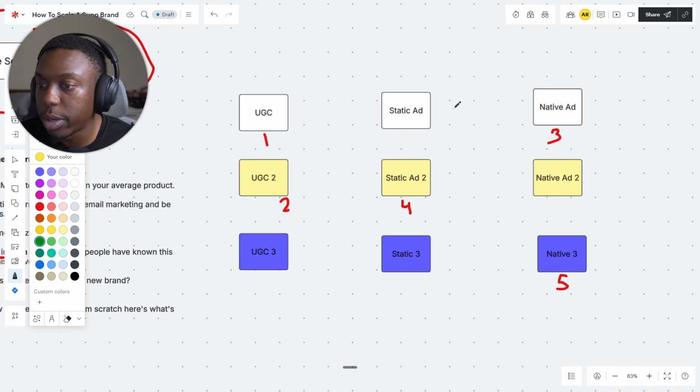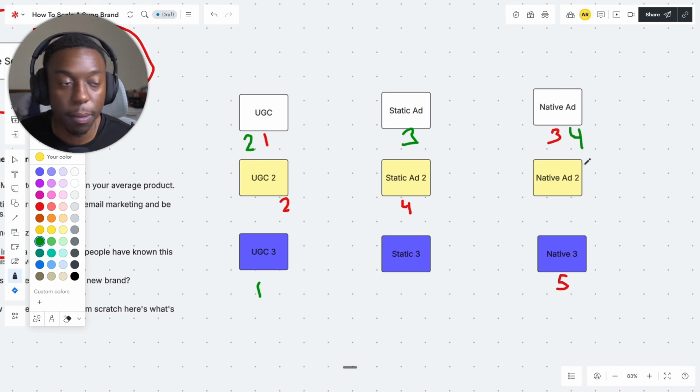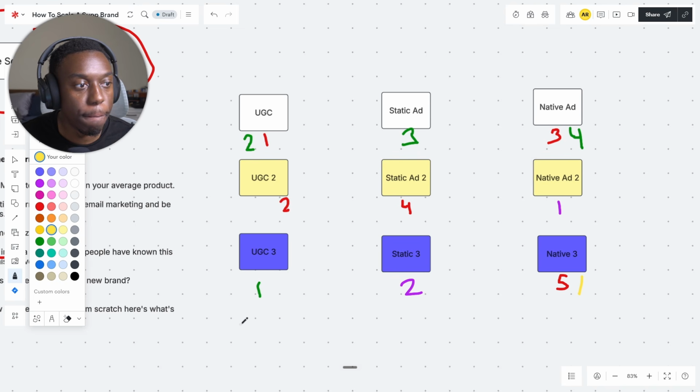But another person might need to see this ad, then this ad, then this ad, then this ad to buy. They might need to only see 4, and it might be a UGC here, static here, native here. Another person might need to see this ad, and then this ad, and then they're ready to buy. And then another person might need to see this ad, and then they're ready to buy.